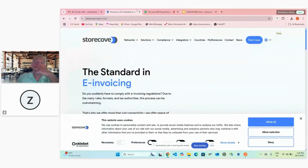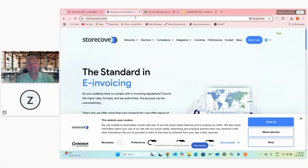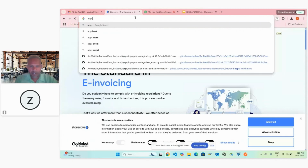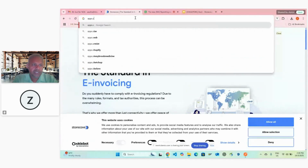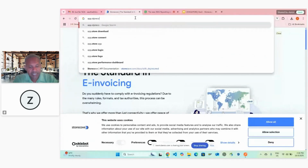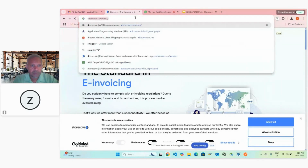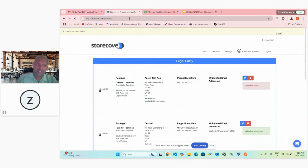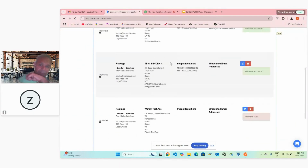Okay, so when you have created an account with Storecove, you will be given a login access depending on the type of account. It can be an integrator account or a company account. And your UI might differ. So we have three different sets of accounts in Storecove. We have integrator and APAC account, which is an access point as a service provider, and a company account.